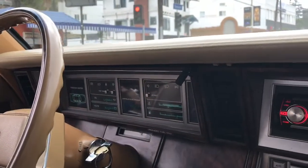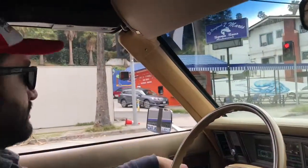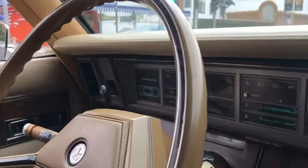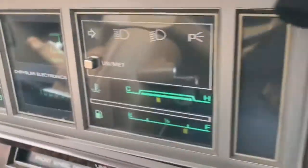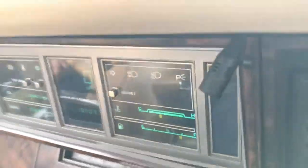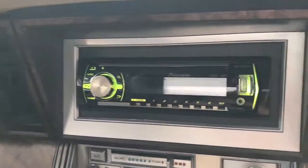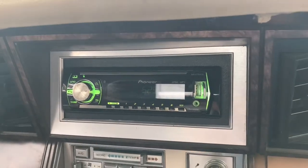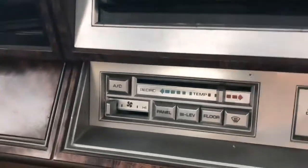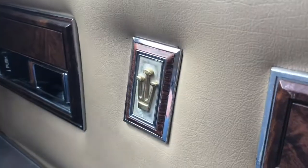So we're rolling in the '84 Chrysler Town & Country custom job. It's a custom job. And by the way, it is front wheel drive. Just in case. Don't worry about it. It's all being handled. Cool, a really cool 90s deck. Nice controls. It's a beautiful crown.